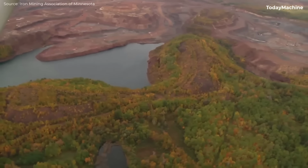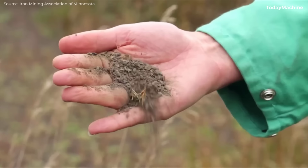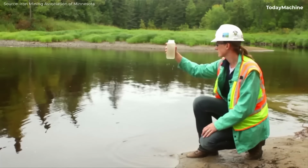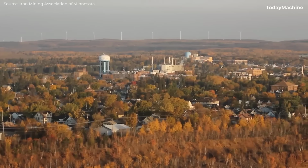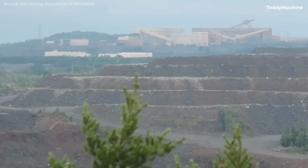Before mining operations can commence, an extensive environmental review process is mandatory. This involves obtaining an environmental impact statement, EIS, and mining permits from the government. The EIS is a comprehensive review that assesses the potential impacts of the mining activities on the environment, human health, and the economy in Minnesota.